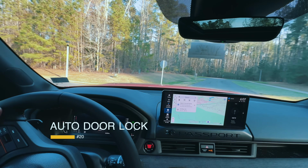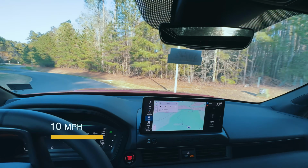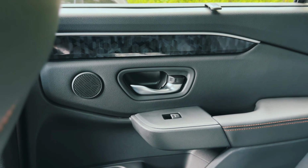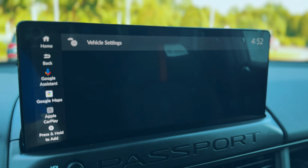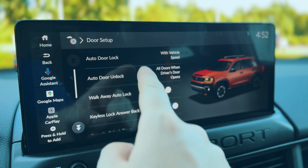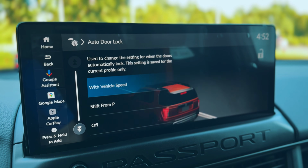From the factory, your Passport locks the doors once you're moving past about 10 miles per hour. If you'd rather have them lock the moment you shift out of park, it's an easy change. Just go to Vehicle Settings on your screen, tap Door Setup, then Auto Door Lock. Pick what works best for you, and you're done.